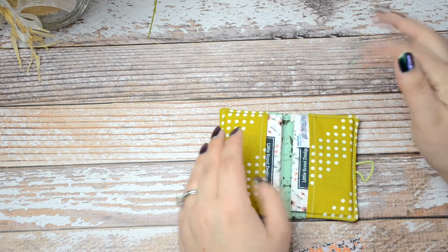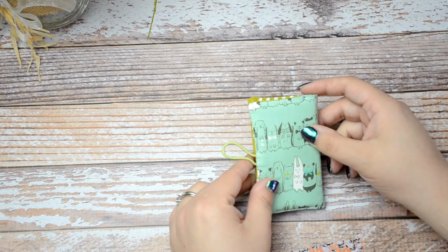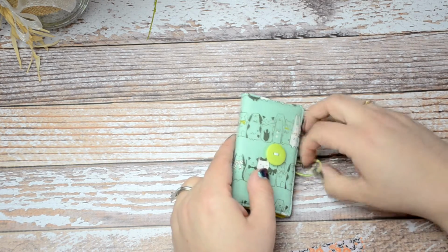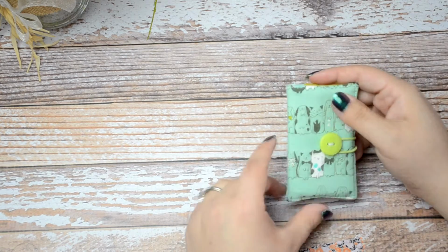Kirsten.etsy.com. I will have everything that I can find linked down below, by the way. It's just this cute little cat, bunny, panda animal pattern, and it keeps my cards, and I absolutely love this. Super handy. I just pop it right into my purse.